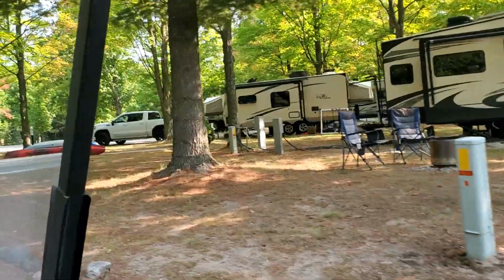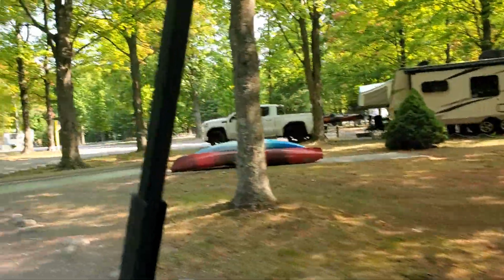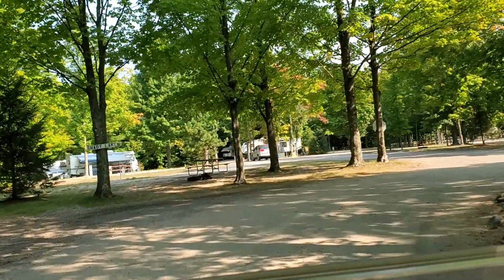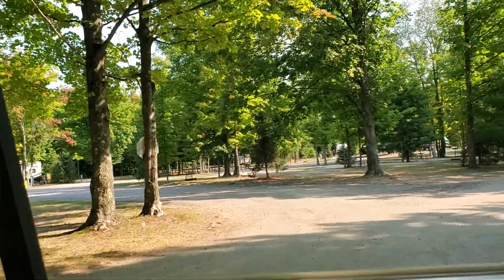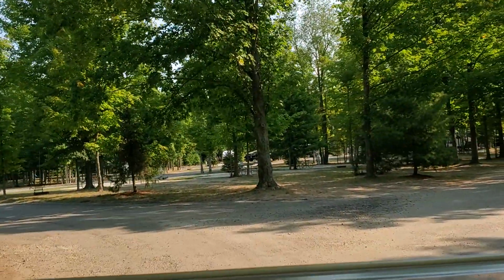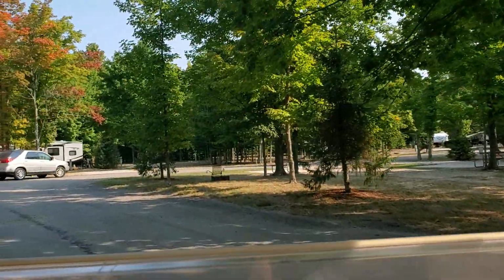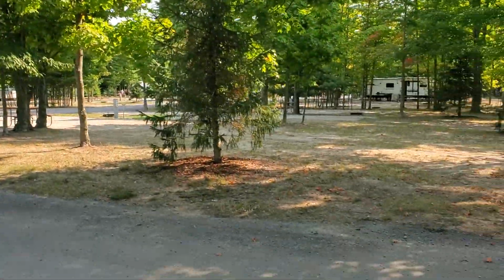Again, you can see all the beautiful tree color here, the leaves just starting to change. Feedback we get from our guests is that they really do appreciate the shade, especially when it gets warmer. Although we didn't have any heat waves, which is nice about our weather here. About mid-July, we started getting into the 80s a bit, and then that was it. No 90s here.